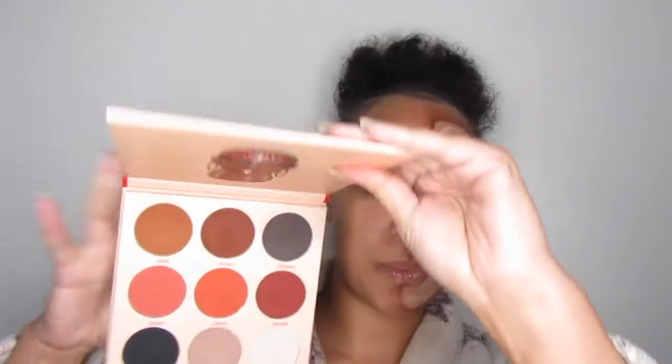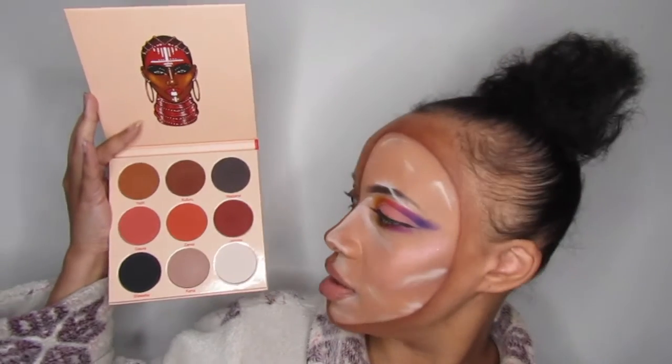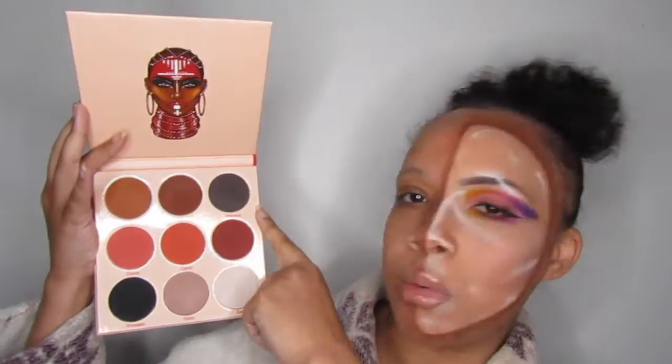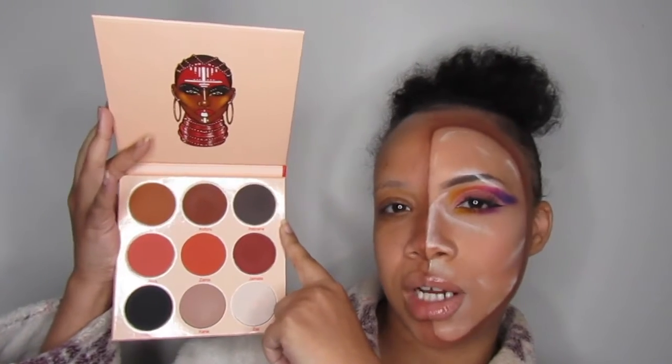Anyway, so in no particular order, the first item on my faves list is the Juvias Warrior 2 palette. When I first saw this palette, I was not that taken aback by it. It just looks like a natural, neutral kind of palette, something that we have loads of. But when I got it, it completely blew me out of the water, especially this shade here, Walzana. It's a grayish kind of color and I love it for creating smoky looks.